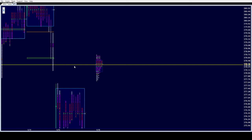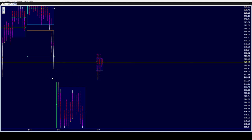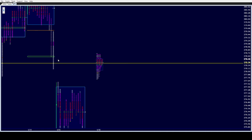So we have right now Friday's high of 377.58 and then closing the gap at 378.10. Inside of that, right, that's the gap. I'm sorry, that's the first upside destination. Then we would have 378.58, which is L's low in the price probe from the 14th. The overnight high right now is 378.72.